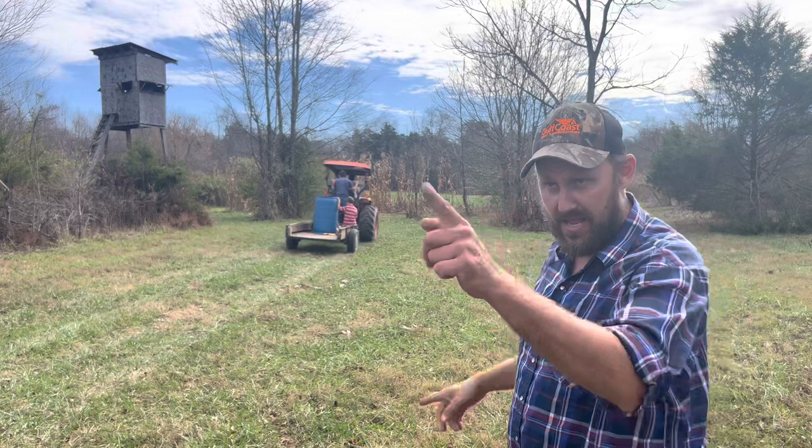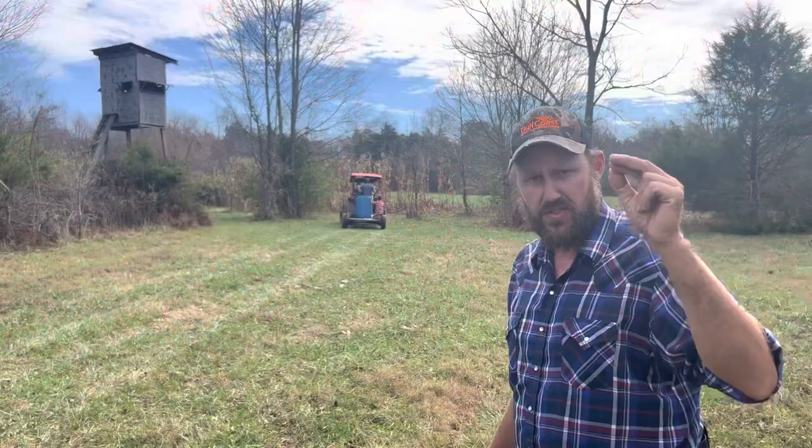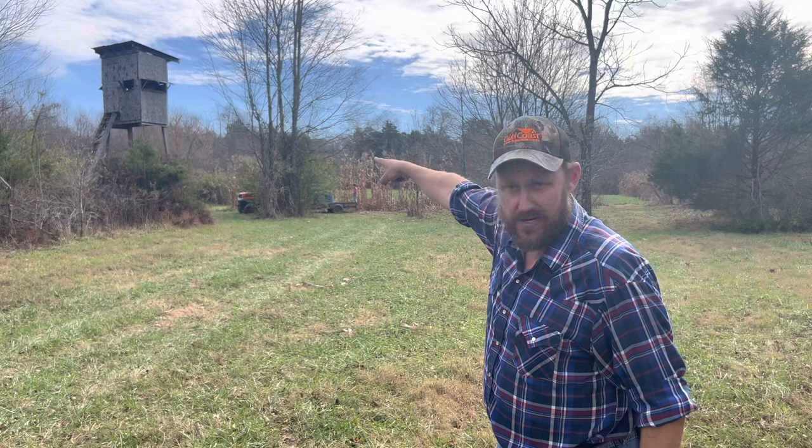We got them three rows picked. Now we've got corn over here. Now that corn that they just picked was the cross-pollinated, trucker's favorite, the yellow Guatemalan. Now they're going to pick the straight up yellow Guatemalan. If you watch this channel religiously, you'll know that right there is where Caleb was sitting when he got his first deer ever this year.